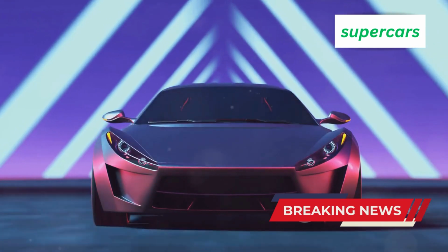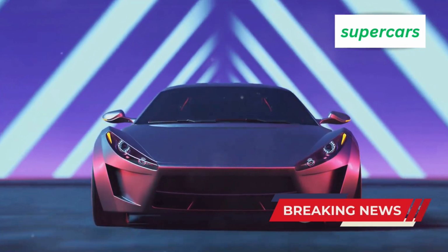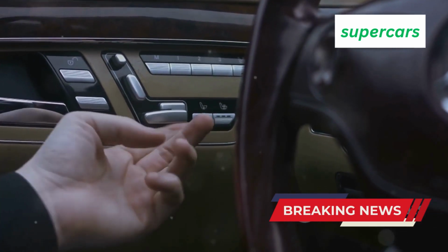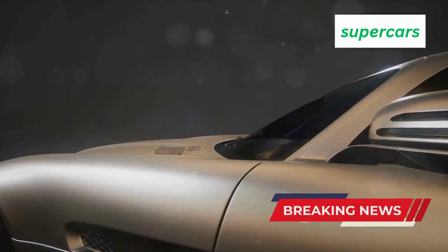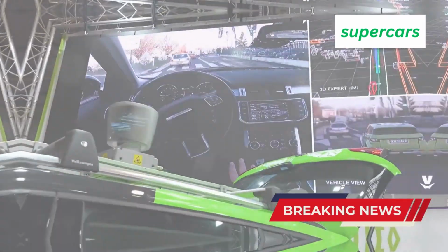Sure, it might look like something out of a sci-fi movie, but the AVTR is a reminder that the future is closer than we think. It's a future where technology enhances our lives, where sustainability and luxury go hand in hand, and where driving is an experience that engages all the senses. So buckle up, folks, because the future of driving is here and it's looking pretty wild.